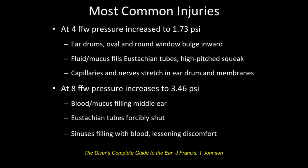Divers will report that if they don't reascend, they just stay at depth and they've got sinus pain, they'll notice that it starts to resolve. The reason it's resolving is that you've got blood that's filling up the sinuses and taking up that air space. So it's being replaced by blood. It's not that it's equalizing because of air, it's because you've now got blood filling up that space.